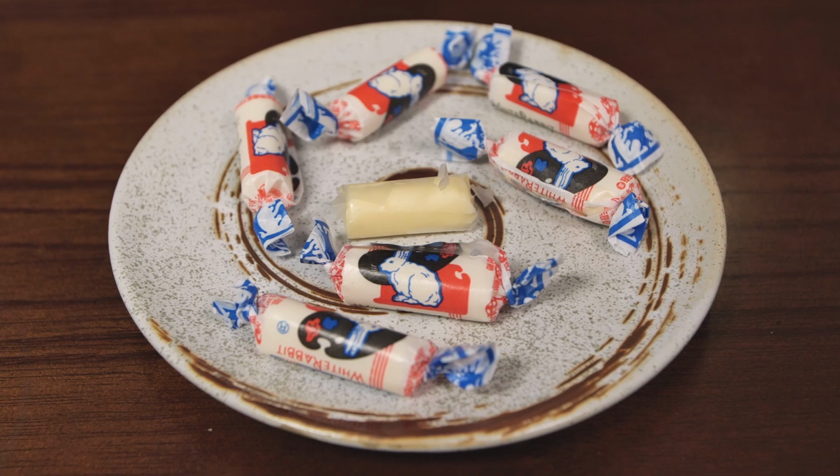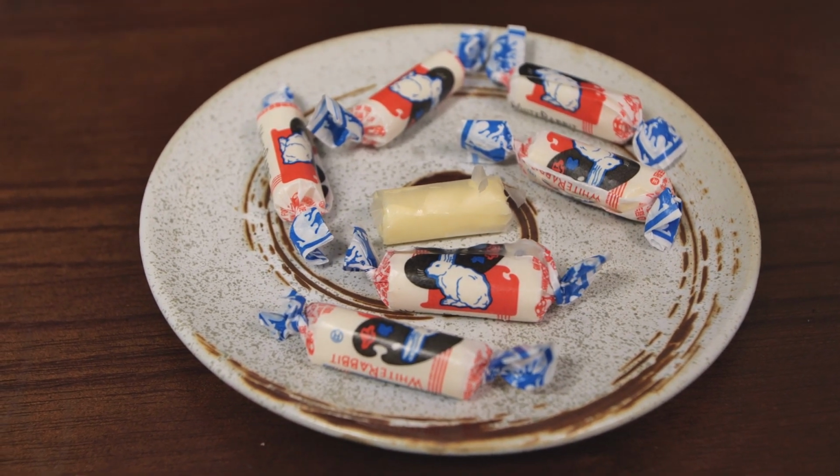So guys, when you open it up for the first time, you're gonna notice that there's a very thin piece of paper on the outside. Don't worry about that, you can eat it. So the White Rabbit candy, it's sweet, but it's not very sweet. There's a very strong milk flavor, and so it's very creamy in flavor, but it's not creamy in texture. It's a bit hard, and the more you eat it, the more you chew on it, and the more it absorbs the saliva, the softer that it gets.